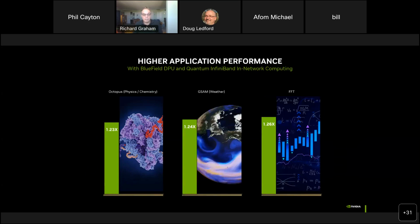So putting this all together, at the end of the day, the target is not to have these amazing performing collectives. I would actually take less performant collectives if I could get better application performance. What matters is the impact on applications. And so we've used these offloaded libraries for three applications, us and others, I should say. Some of this work, Octopus and GSAM, is our work. The FFT data reported here is work from OSU. So we've seen nice performance improvements in applications when we use these offloaded library capabilities.